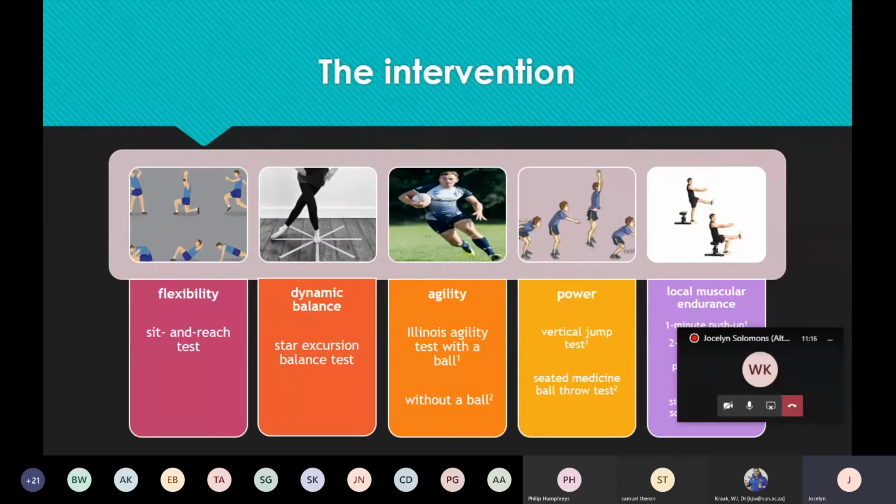So essentially, what did the intervention look like over the 16 weeks? So we picked the biomotor skills which were already existing. I looked at what we would call the testing or field testing protocol. What is existing right now within the rugby program? What are they already testing? What are the players and the coaches familiar with? What are the important biomotor skills which they train and implement on a day-to-day basis? And it included the flexibility, dynamic balance, agility, power, local muscular endurance.